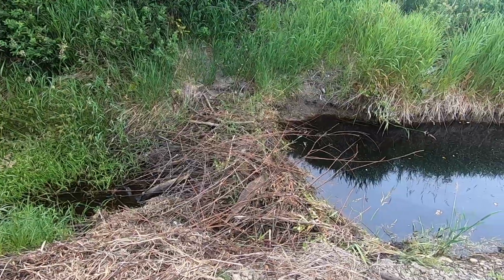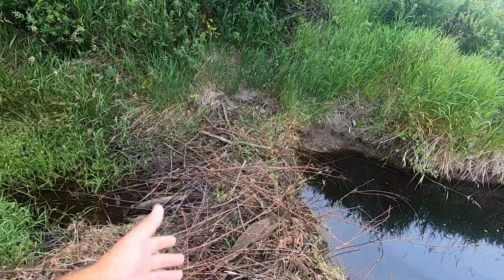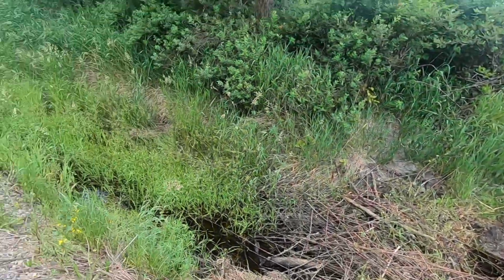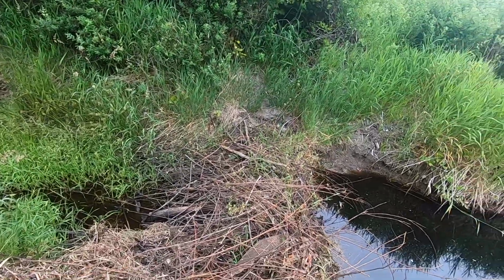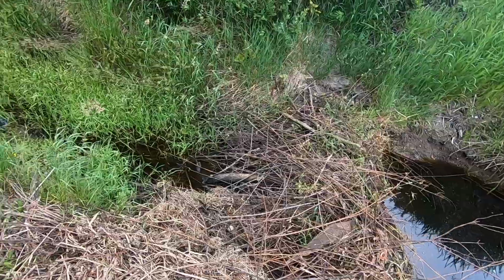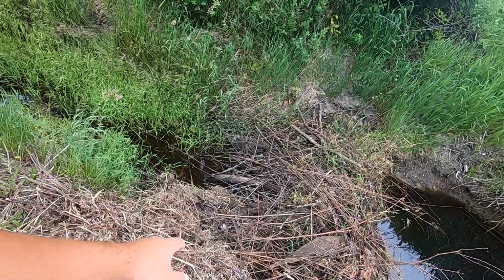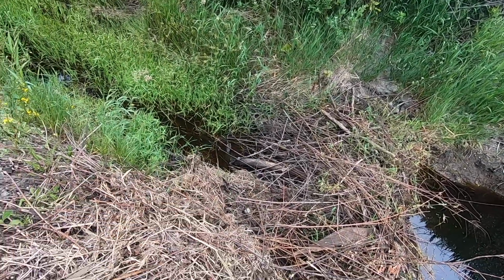So today we made a pretty cool discovery, and it's a beaver dam, as you can see. What's interesting is that the beaver built it right on top of a ditch. This is our Indiana stream. This is a drainage ditch. But as you can see, the difference here is maybe 3.5 feet, so about a meter, between this level and this level.